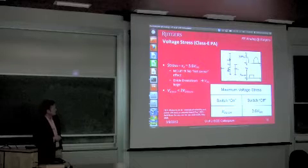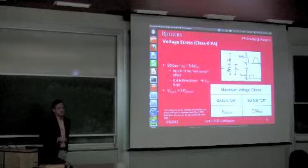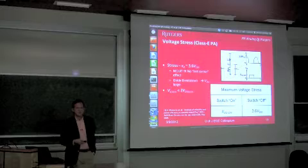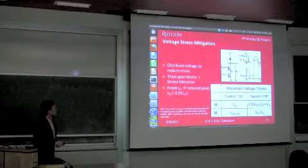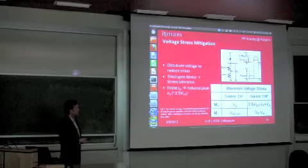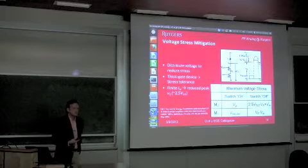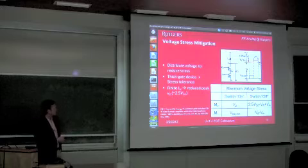Nominally, we'd like to find a condition where we could keep the stress on a device less than 2 times the nominal supply voltage for the device. And this allows us to operate the device over a long period of time and not worry about breakdown in the device. So we can do some mitigation of the stress in a Class E network that allows us to take advantage of what's intrinsically good about the Class E network in terms of CMOS and mitigate that voltage stress problem.